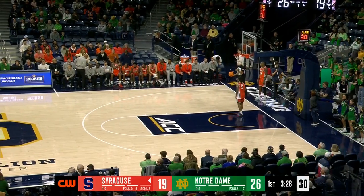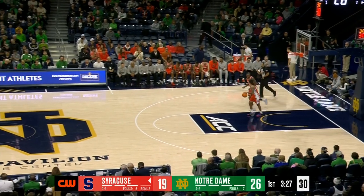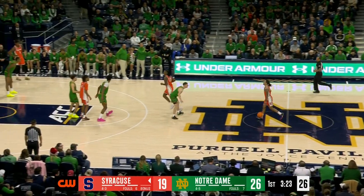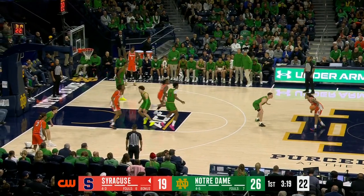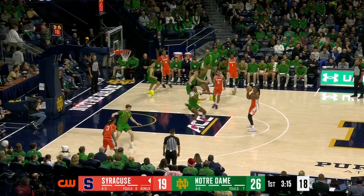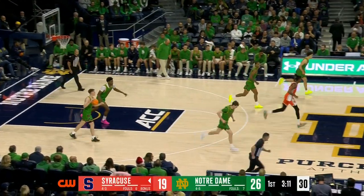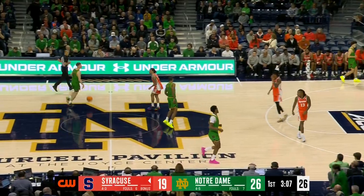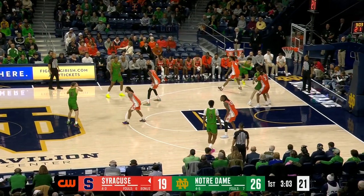12 points in the paint for the Orange, 0 for 3 from long distance. Lampkin has 3 assists as well. The lead is 7. Largest in the first half. Jyare Davis misses the shot. Alako wants to slow it down. Konieczny running the baseline has 11 points.